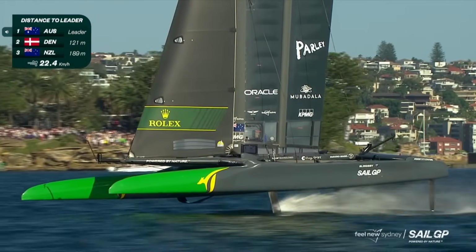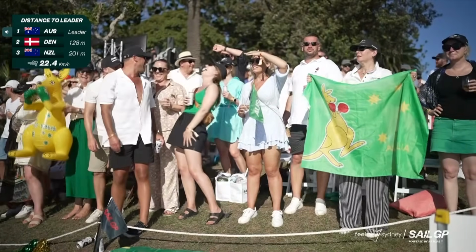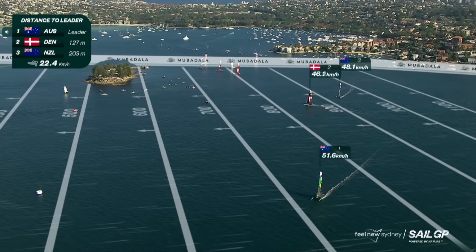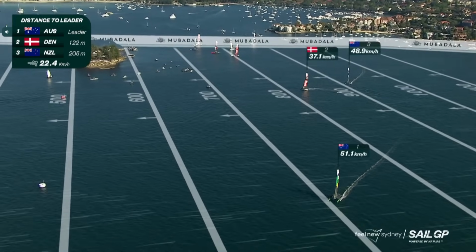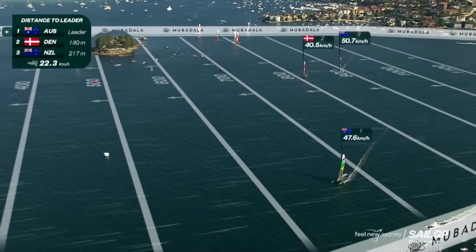Just so much less pressure on the Aussies now. It was tight on that upwind leg before. There was nothing, but look at the fans there. Plenty of the locals wanting that, and right now Denmark, well, they're now fighting to hold on to second from New Zealand. One mistake and you get absolutely hammered for it.